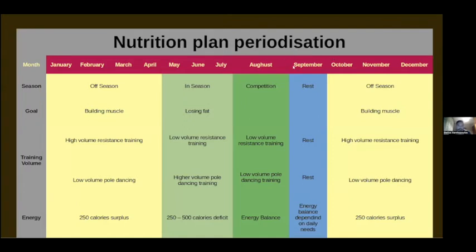Now, when it comes to nutritional plan periodization, you see that the competition is in August, indicated with a green line. So from the previous October till this year April, we have the off season, where the goal is to build muscle mass. We have a high volume resistance training, low volume pole dancing training, and also a slight surplus regarding the energy needs. After that, from May till July, we will have the in-season, where the goal is losing fat with a slight deficit, 250 to 500 grams, depending on the starting level of fat. And there we have a low volume of resistance training, higher volume of pole dancing training.